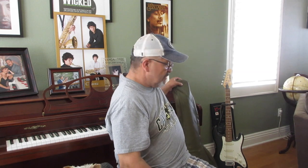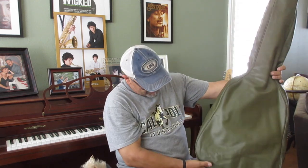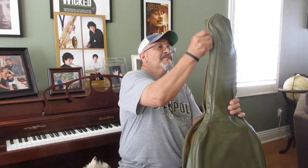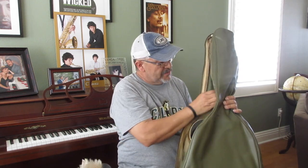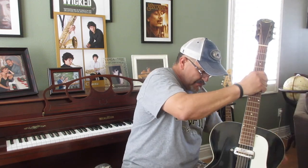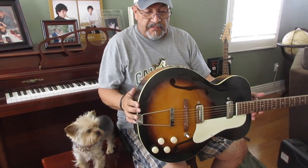So I came across Ken. Ken does some fabulous stuff with his guitars and whatever he has. This is the guitar here. It's an Airline vintage. Hopefully he'll get something out of this. It's a gorgeous guitar. This is the original case. It's just fully electric and dusty, but it's a very nice guitar.